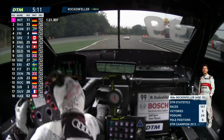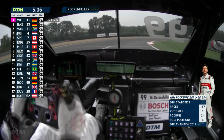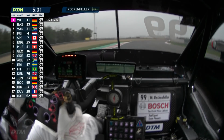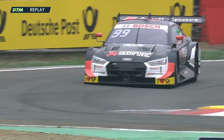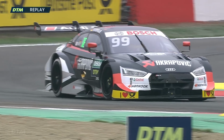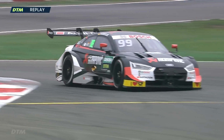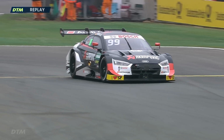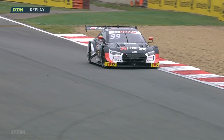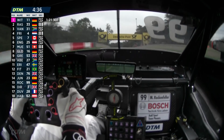The target, the pole, is 21.3, and in terms of sectors, it's 6 tenths in sector 1, 5 tenths in sector 2, 4 tenths in sector 3. So a lot of tenths that Mike Rockenfeller has got to make up, to be honest. And, take some adjustment on the rear wing, as you heard. And not only that, a new set of Hankook rubber onto the Mike Rockenfeller car. He has but 4 3/4 minutes left, which actually you're talking about probably no more than 2 real laps.